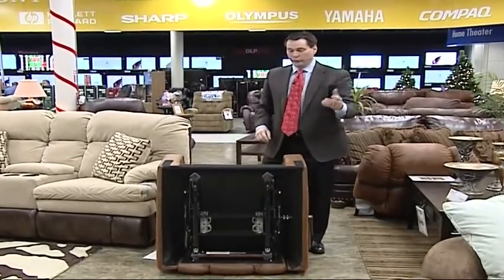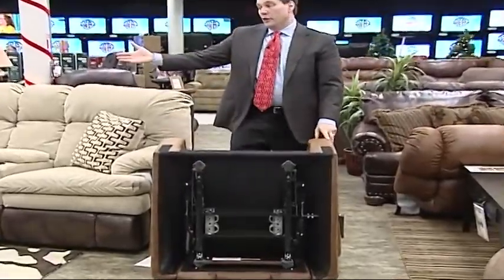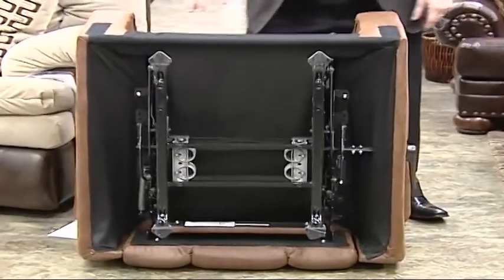We always use metal bases on our products. Metal obviously stronger than wood, so you're always going to see metal bases. That is true on our motion and our reclining sofas, our reclining love seats as well.